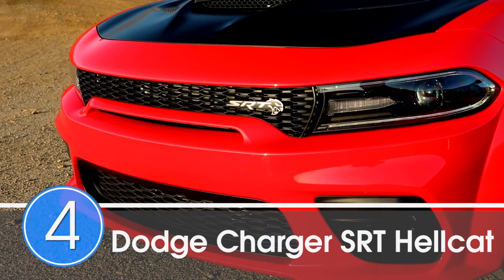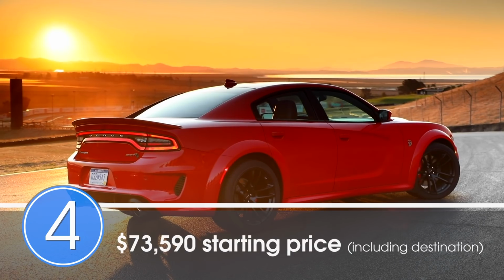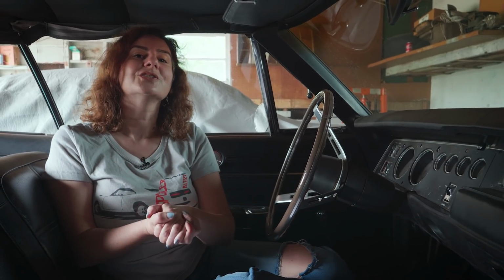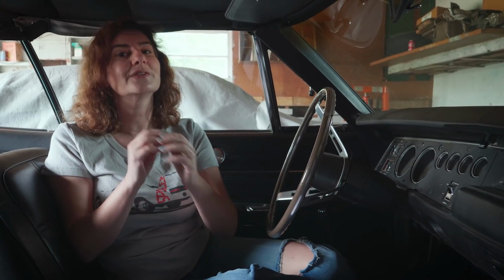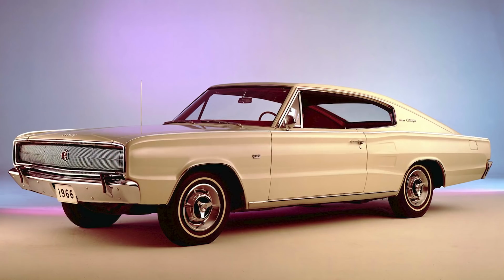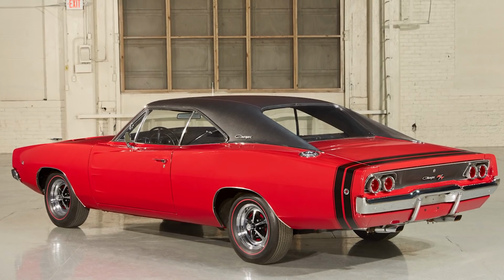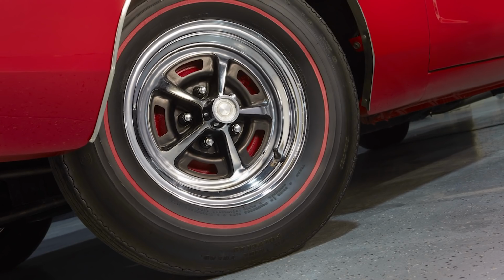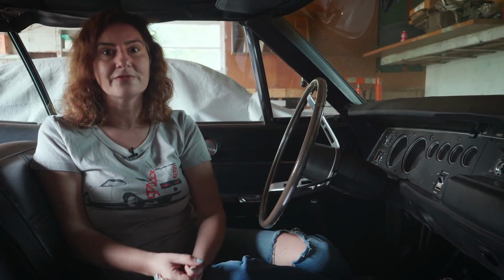Number 4, Dodge Hellcat Charger. Dang those pesky rear doors. The Charger has the distinction of being the only car on our list to have been an actual muscle car by the strictest standards. Dodge introduced the Charger in 1966 and redesigned it in 1968 to the more famous Coke bottle design. In my opinion, that second-generation Charger is one of the prettiest American cars ever made. And it's also a very famous design.